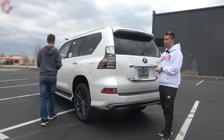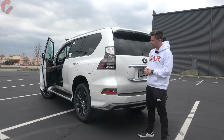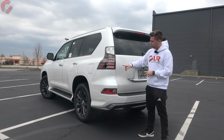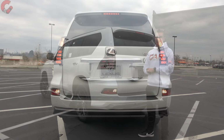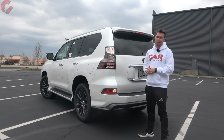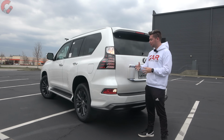Let's go ahead and check out the taillights and see if all three elements are LED. Drew's going to go ahead and hop inside here. We have an LED brake light portion, incandescent reverse light, incandescent turn signal. So 1 out of 3 elements are LED. Definitely would like to see all 3 elements as LED, especially on a luxury SUV like this, but this vehicle does date back quite a ways, so I'm not surprised by that.